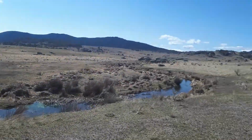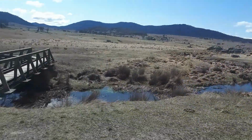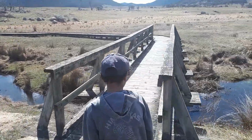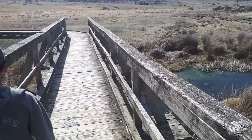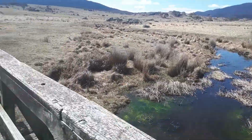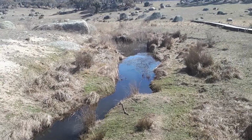Yeah, more kangaroos. They're bloody everywhere, aren't they? Hear the frogs in the creek? It'd be the males calling for females, calling for mates. Little alpine creek.